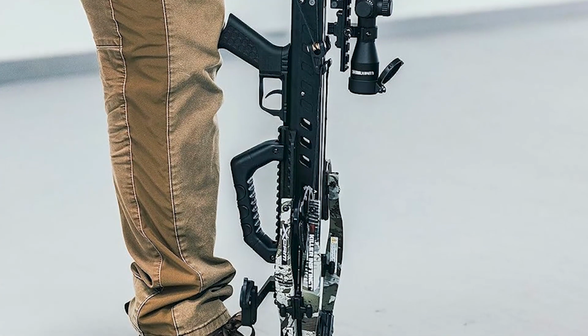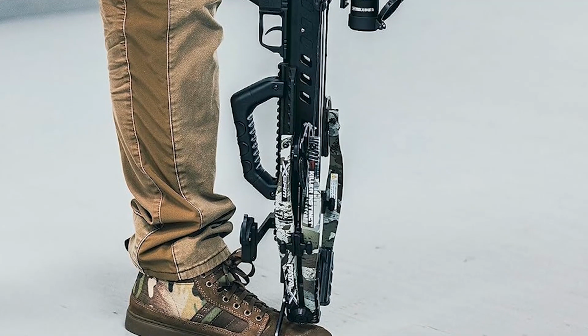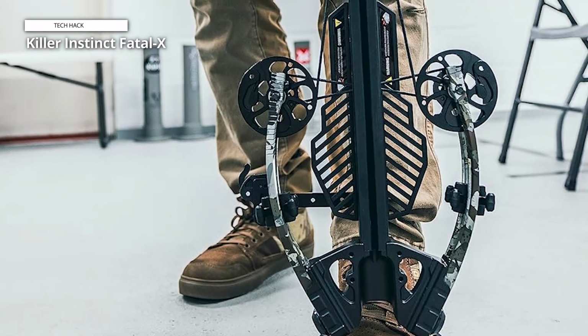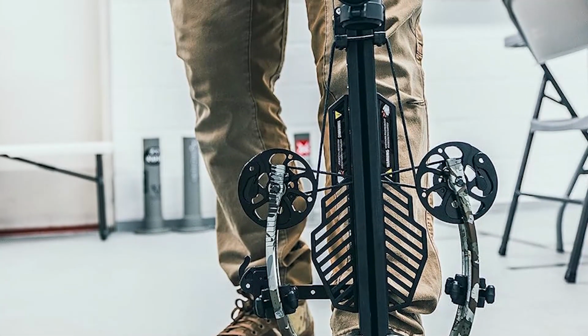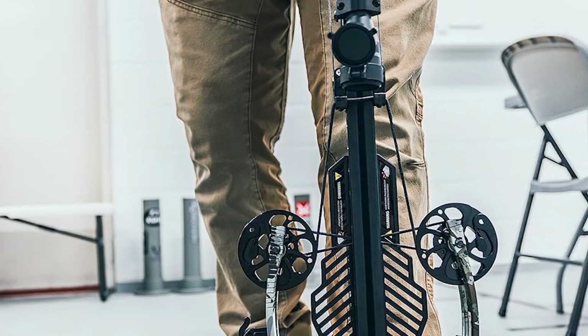This crossbow is intended for professional hunters that want power, precision, and simplicity of use. This Fatal X is distinguished by its slender limb design, which provides various advantages. It has outstanding maneuverability in tight hunting settings, making it a good alternative for hunters who must navigate dense woodlands and constricted places. Plus, the tiny design does not sacrifice power, and it offers arrow speeds that will astound you.